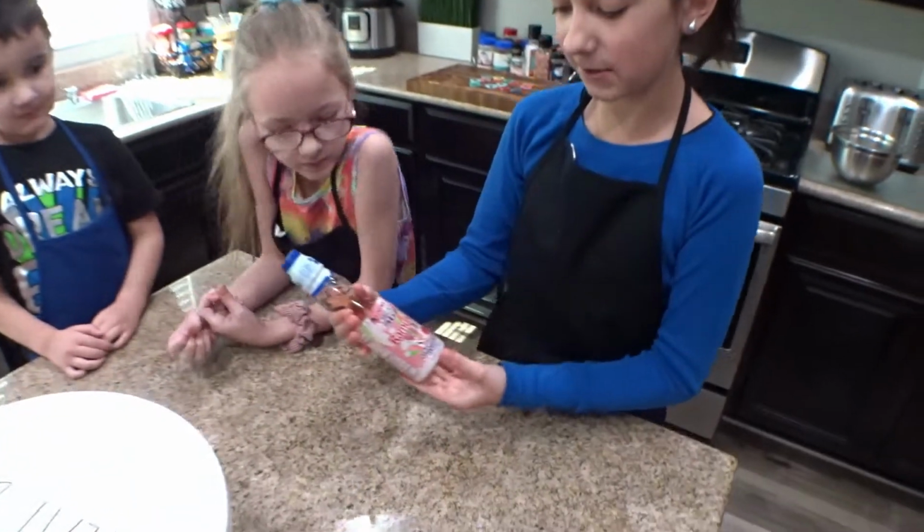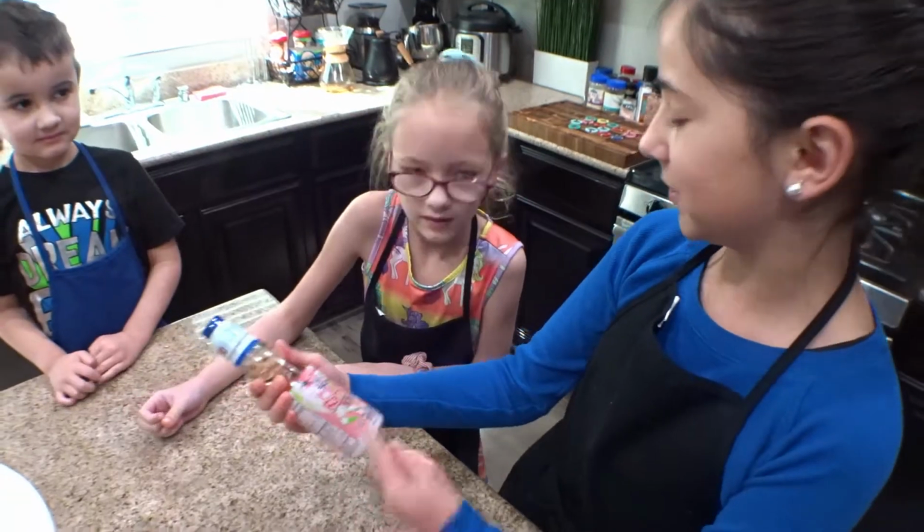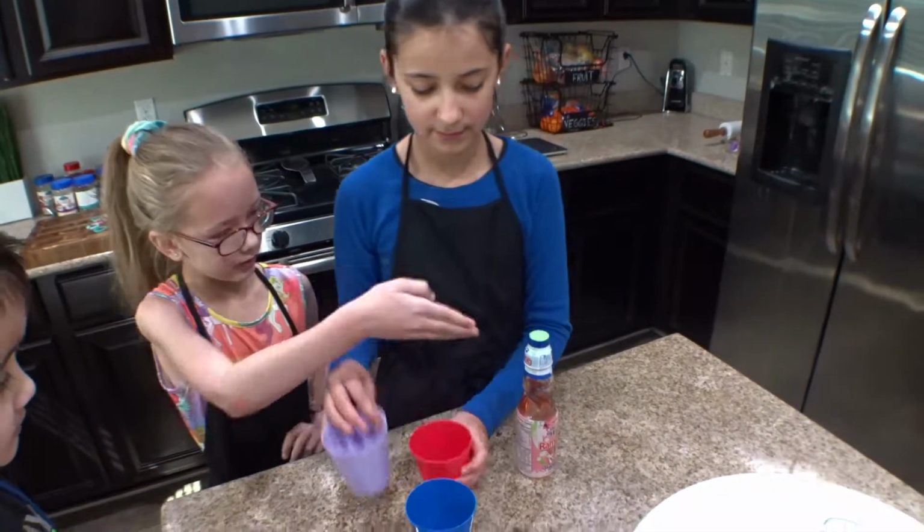So we're going to be testing and reviewing this Ramune carbonated soft drink. And it's strawberry flavored. So let's get right to it. We have 3 cups here. This is a lunch in the bottle.